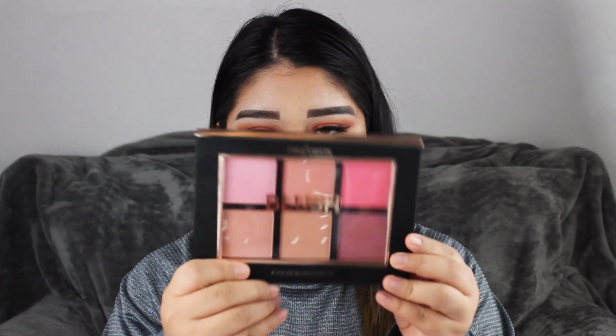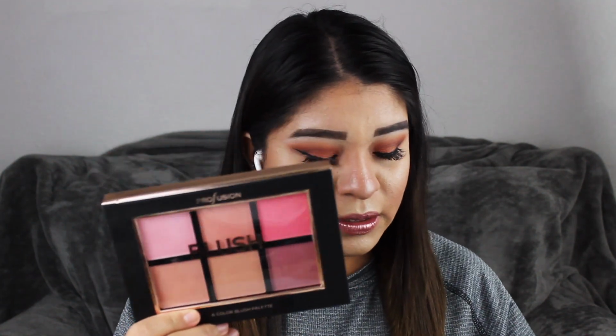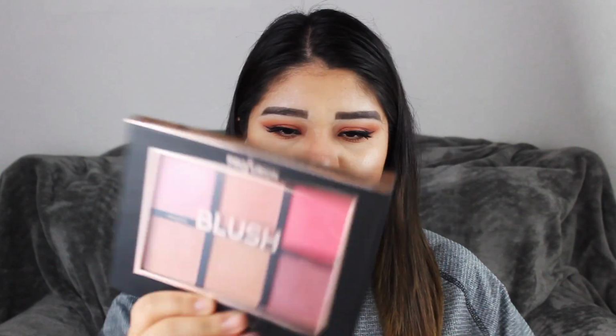I'm going to go ahead and give you guys my final thoughts. Let's start off with the blush palette. The blush palette is $4.99, and I really like the colors. I like most of them. The only color I really didn't like is one I don't see myself using. I'm guessing that's more for a deeper skin tone, so if you have a deeper skin tone, you might really like that color. I would buy this, so I definitely recommend it. I feel like I'm going to get a lot of use out of it.